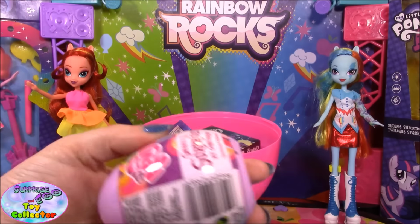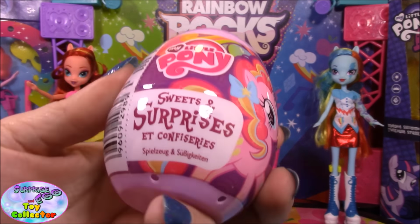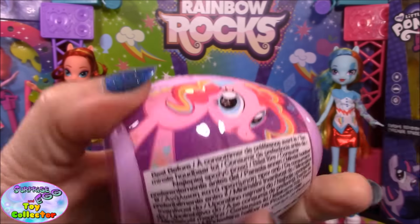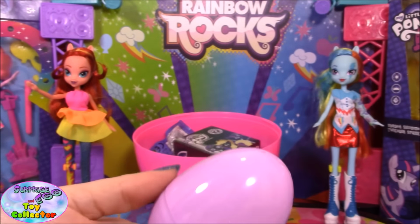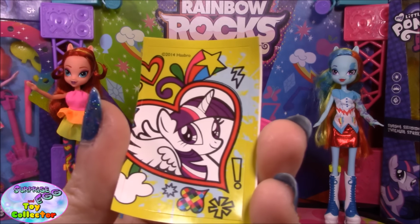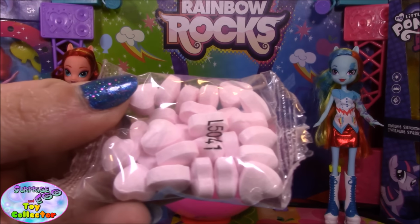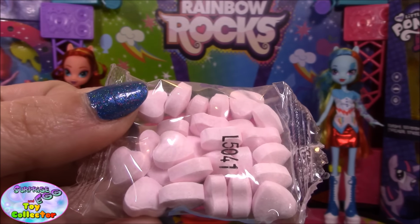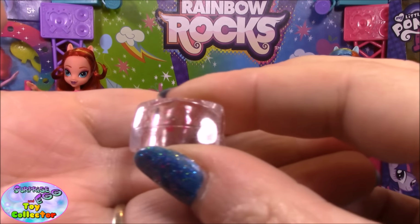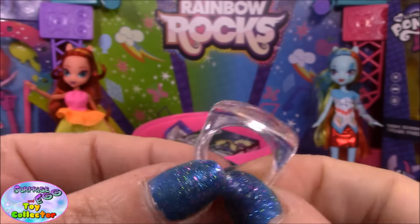Next, we have a My Little Pony prize egg, which contains sweets and surprises. So let's have a look. So we have a super cute Twilight Sparkle sticker, some pink heart candy, and an adorable little ring with Pinkie Pie. There we go. That is super cute.